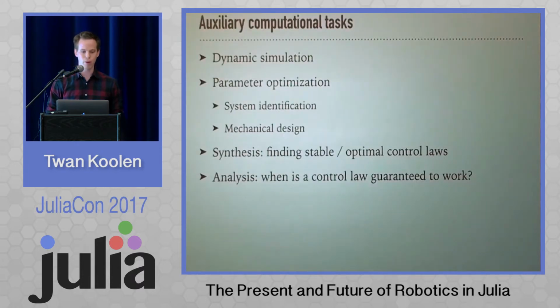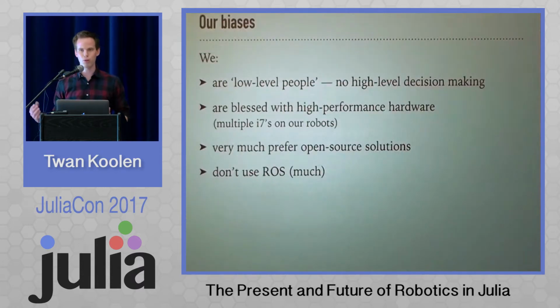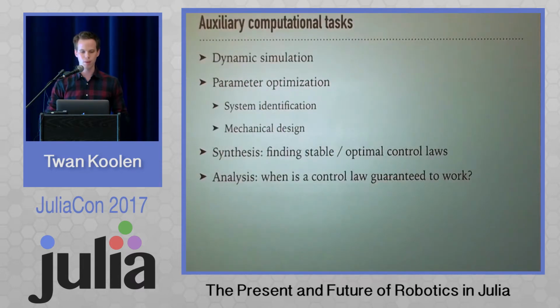So these are sort of our biases. Oh, wait. Well, let me first do our biases. We are kind of low-level people, so we don't really think about these high-level decision problems. We're closer to the hardware, let's say. We have been very blessed with super high-performance hardware. The robot we showed in these videos, the Atlas, has 3 i7s on board, for example. We very much prefer open source solutions, like a lot of people here, I think. And a specific thing about us is that we don't use ROS much. ROS is very popular, but we don't actually use it that much right now.